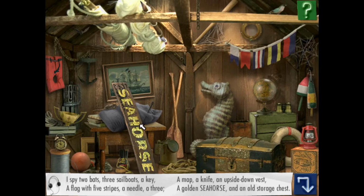I spy two bats, three sailboats, a key, a flag with five stripes, a needle, a three, a map, a knife, an upside-down vest, a golden seahorse, and an old storage chest. A flag with five stripes. A golden seahorse. There's one bat. This is the one where there were two different bats, right? Yep. Flying bat and a baseball bat. Two bats.